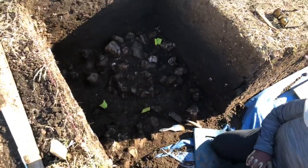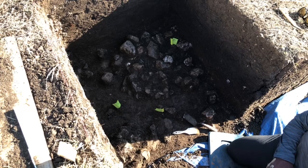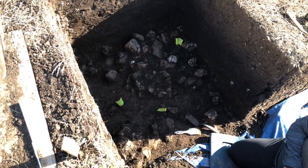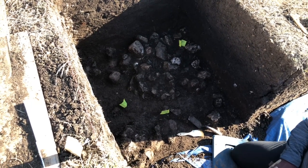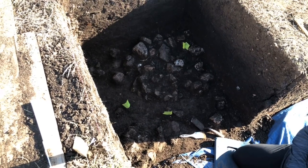And then we slowly pick out the dirt that's in between all these rocks, and then try to expose everything that's on the top. And then probe down to see if we can find out if the rocks are a little bit further down, and how big it might be.